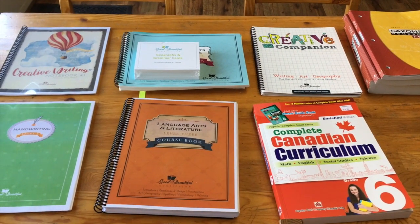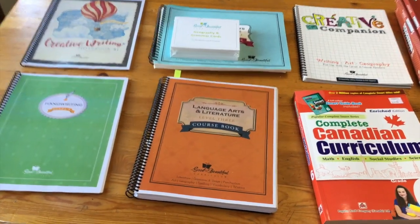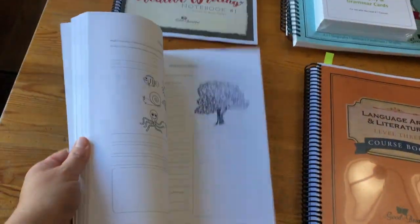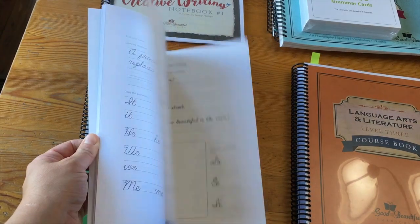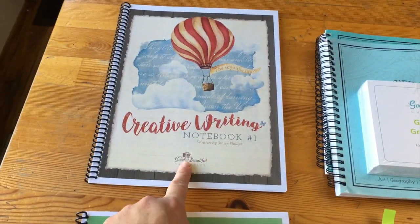So here's a look at the books that my 6th grader is going to be using. He's going to be doing level 5 of the handwriting. I felt like he needed some more practice in the introduction to handwriting, so he's going to be doing this one here. He also has a creative writing notebook, the same one.